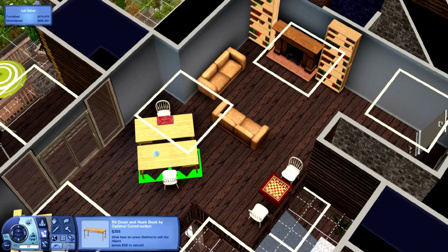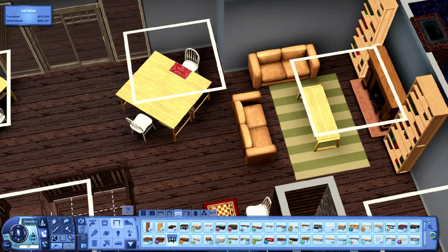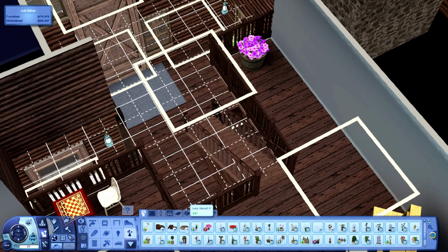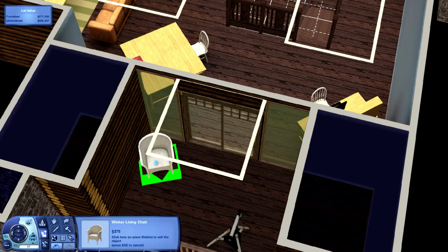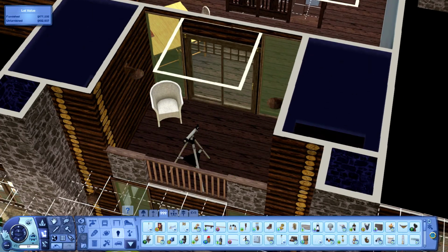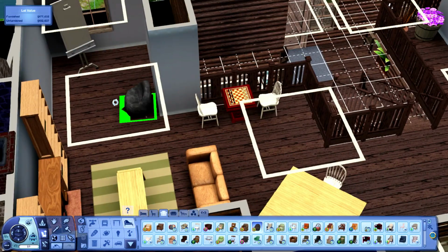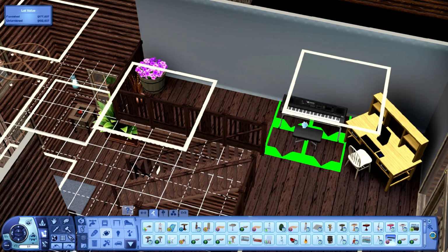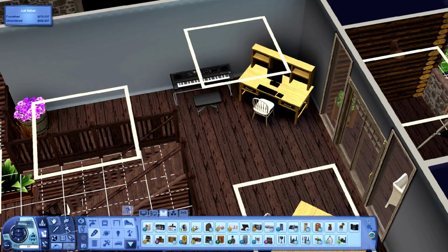Although next to the other desk, I end up putting in the portable piano because why wouldn't you want to learn the piano skill? I used to take piano lessons when I was younger and I was really, really bad. Although my mom did have a piano book where she had written on her piano the numbers to the notes. So I could play the piano by numbers, but I couldn't play the notes because I can't read music.